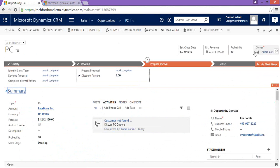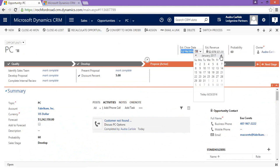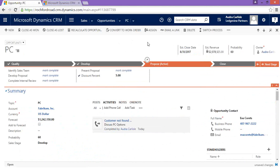Within the opportunity, again, it's up to the individual sales rep to keep this information up to date. So we can go ahead and update the estimated close date, and we'll remain positive that this is going to close this month. The estimated revenue, you'll notice that this field is actually locked down. So you can either use a price list where it will lock this down, and based on the price list that you're adding to it, it will automatically update it, or you can manually update this. So you have the options of how you want to set that up. And then you can add in other lists of information like probability.